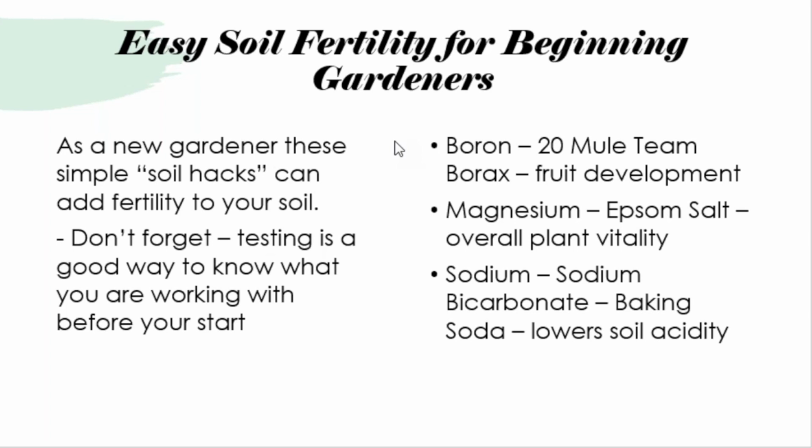The amount you want to use, you never want to overdo it. With Epsom salt, for a plot that's 4x8, a cup. For a 4x6 or 4x4, half a cup. If you're adding it to your watering can, because you can also treat it like a foliar, and you're going to water your plants throughout the season, no more than a tablespoon of Epsom salt to a 2-gallon watering can. And with boron, half a tablespoon to a 2-gallon watering can. That way you don't burn the leaves of your plants.